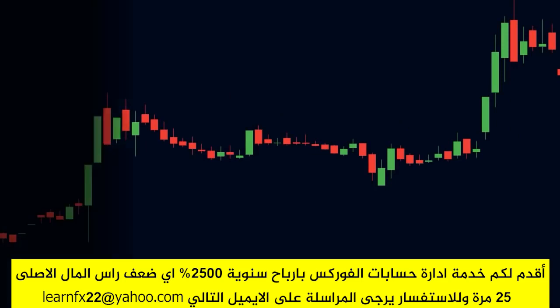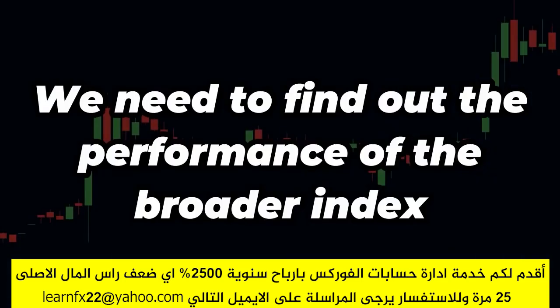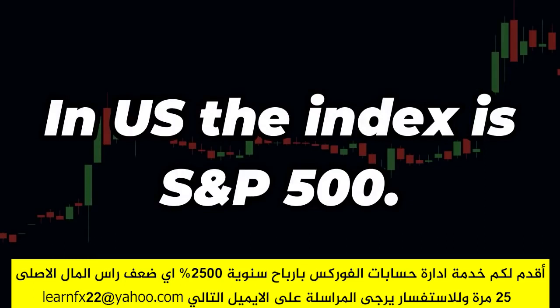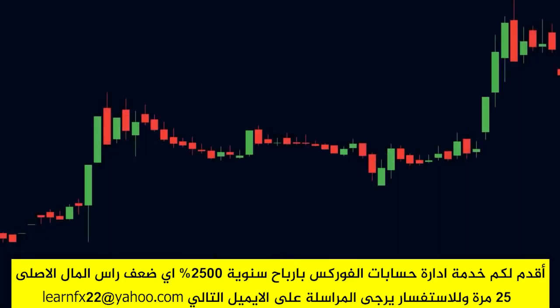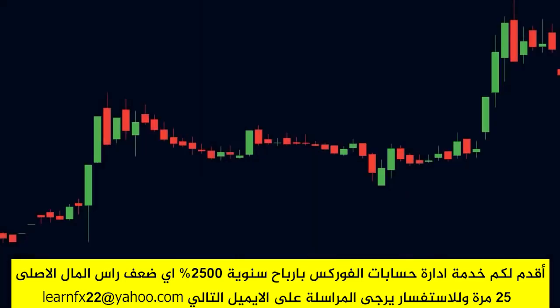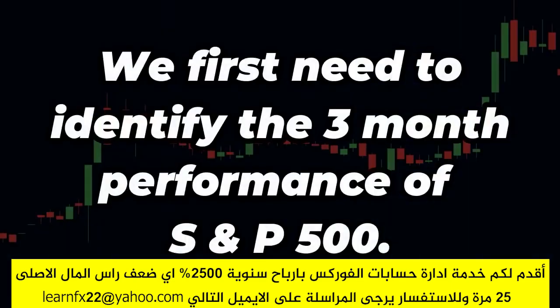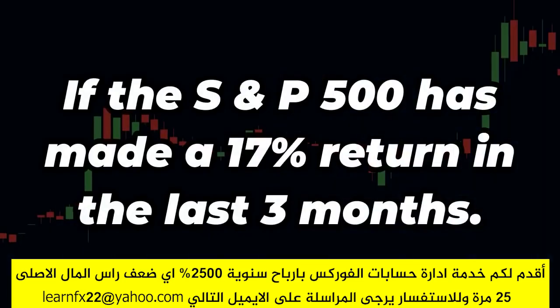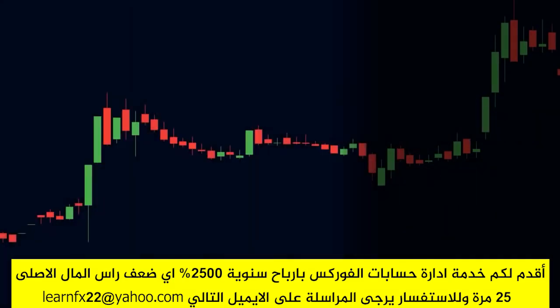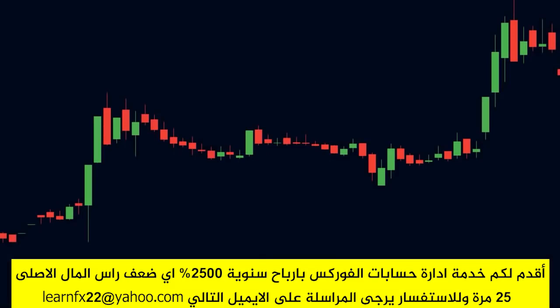To find such stocks, we first need to find out the performance of the broader index. The broader index will be different from country to country. For instance, in the US, the index is S&P 500. Similarly, in India, the index is Nifty 50. So if we are trading in the US stock markets, we will first identify the 3-month performance of the S&P 500. If the S&P 500 has made 17% in the last 3 months, we will scan for stocks that have gained more than 17% in the past 3 months. So this is one way of stock screening.